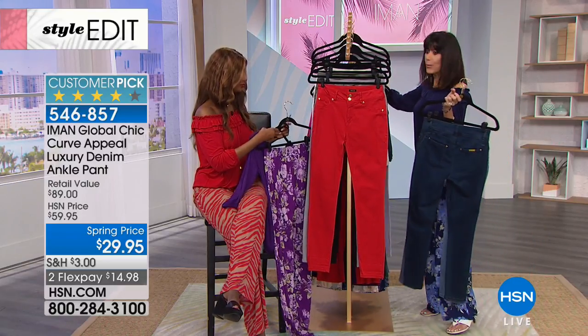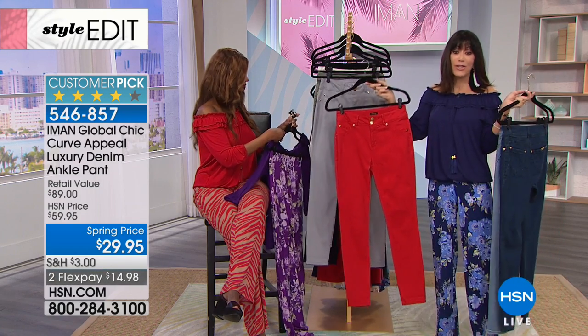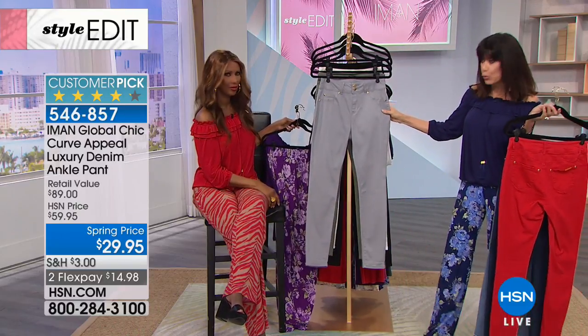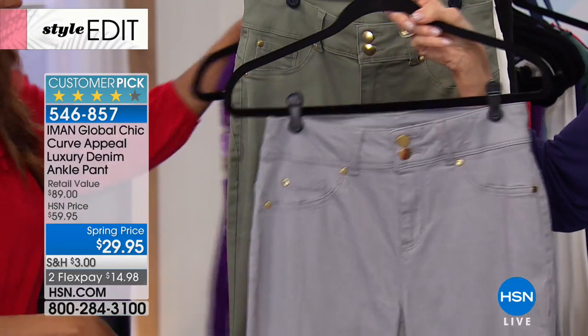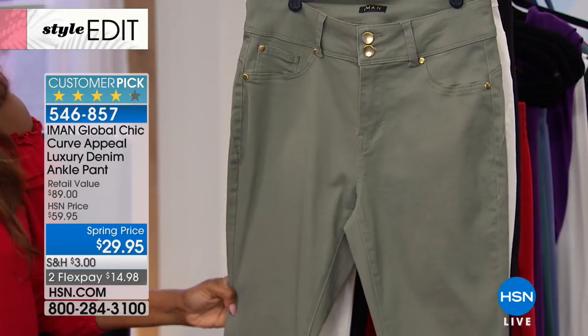Okay, the red. We only have 50 left in the red. And again, you bought the Today Special. Loving it, that great power red. This is the taupe gray. And last call on the taupe gray. Thank you, because I know I look up and there are hundreds of people calling. I adore this olive.